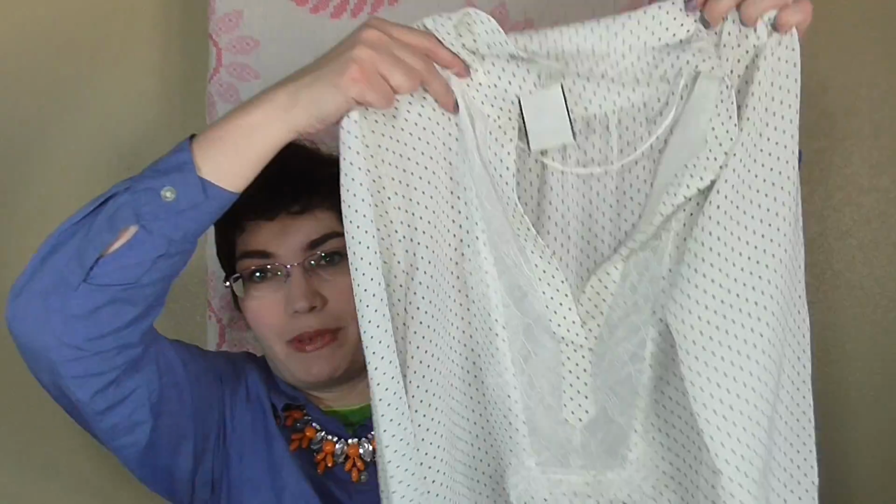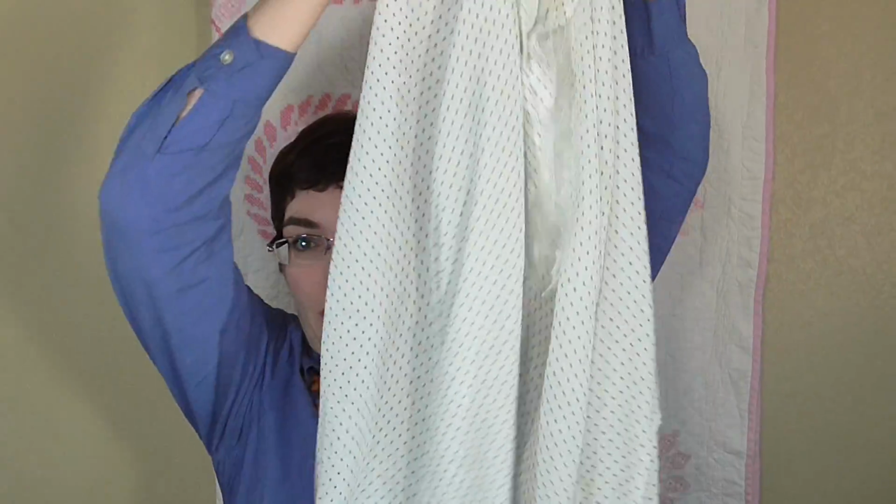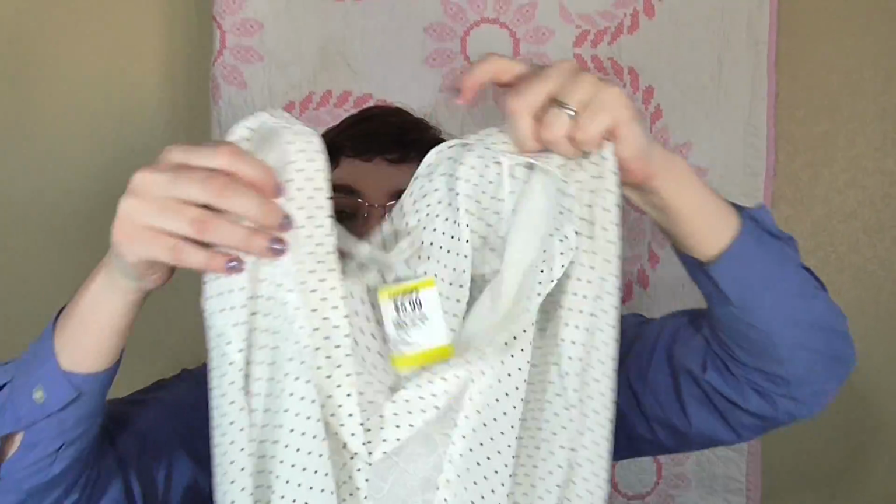And this is another Lauren Conrad one. It was also $5.99. And this is another polka dot shirt. I guess there's a theme here. But it's really, really beautiful. It has really beautiful detailing. It's very flowy. And then in the back, as you can see, it's got kind of like a drop hem in the back, which is really pretty. And then in the front, it has some lace detailing, which is so pretty.